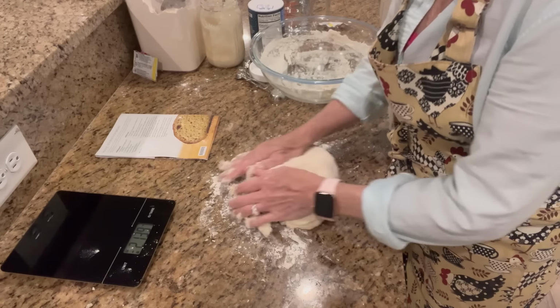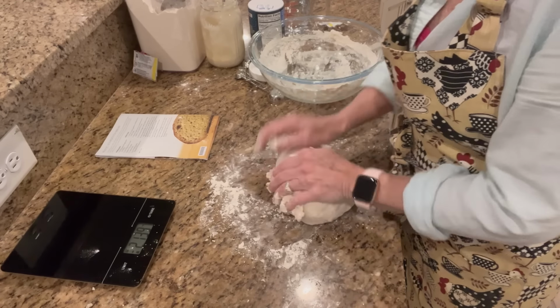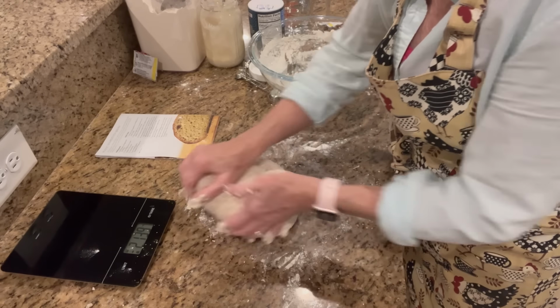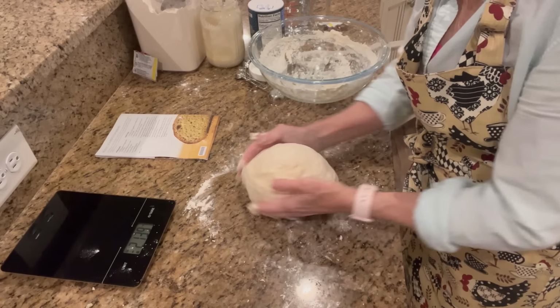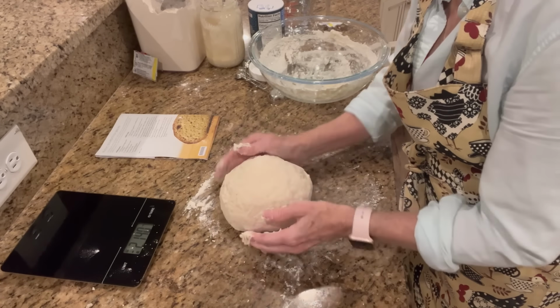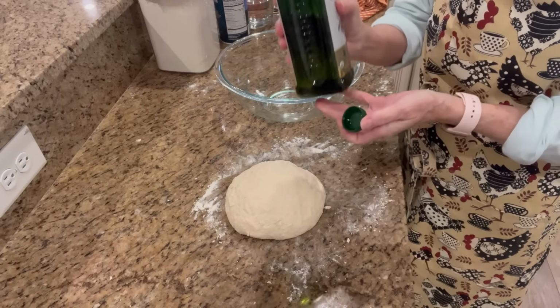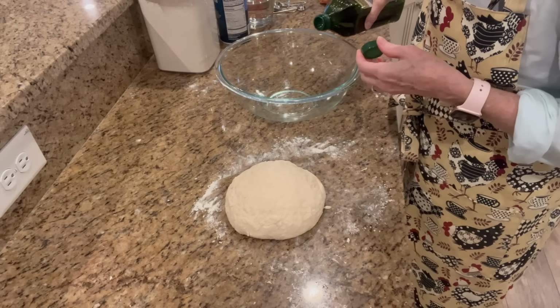It's a good little workout, and you can take some of your frustrations out if you need to, but I find that kneading bread dough is actually very therapeutic. So I'm just going to finish kneading this up, get it into a nice smooth ball, and then I will put it back in the bowl with a damp cloth over it to rise. And I think I let it rise for about 90 minutes.